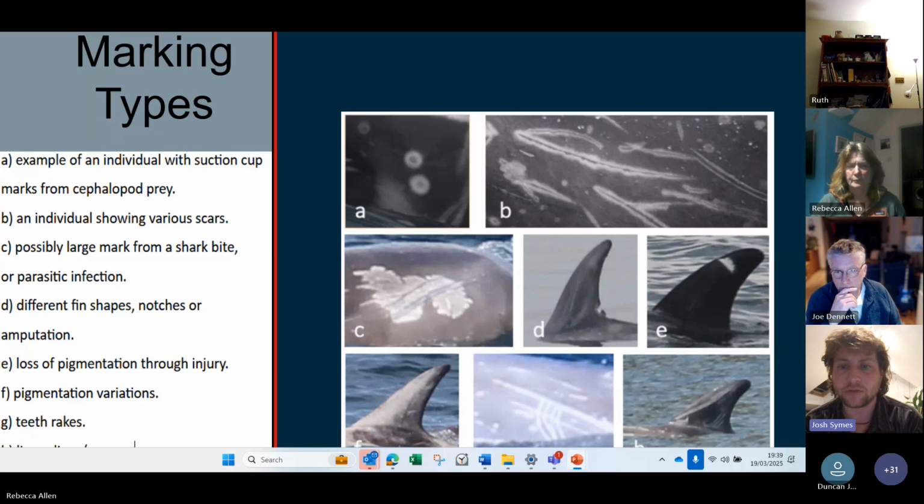And these all come from interactions with each other. Risso's dolphins only have teeth on the lower jaw, so often through play and social interactions, these guys are scarring each other, but also from the beaks of cuttlefish, squid, and octopus when they're being sucked in to get devoured by the Rissos.